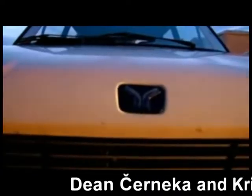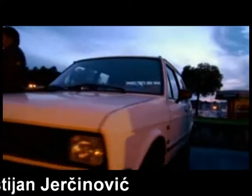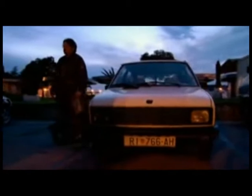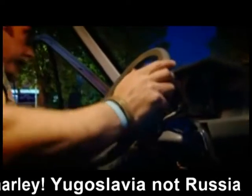We were met very nicely by Dean and Kristijan, who own the Yugo, which we're driving. A bit of love from this. This looks in really good nick, though. The Yugo was a little cheap car which was based on the Fiat, and it was built from the 60s in Russia, and it was basically the people's car, and it was a cheap form of transport for everybody to get around.